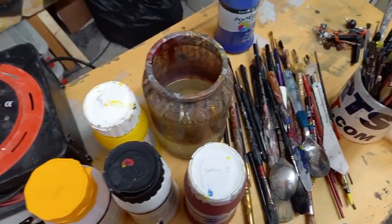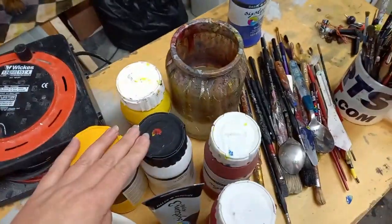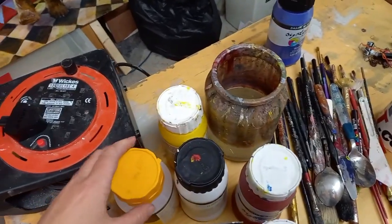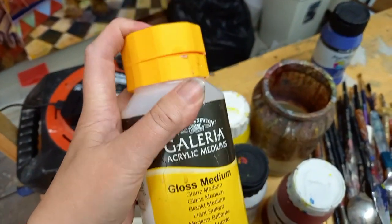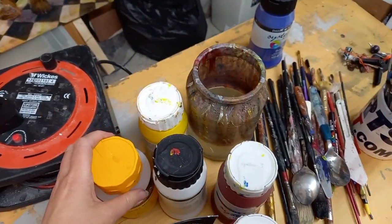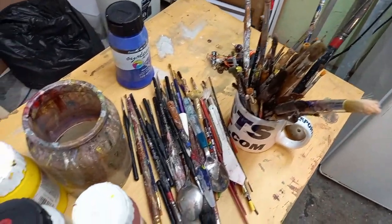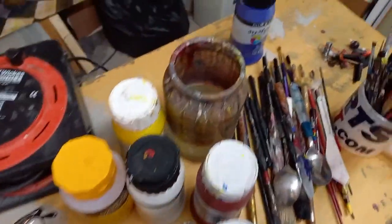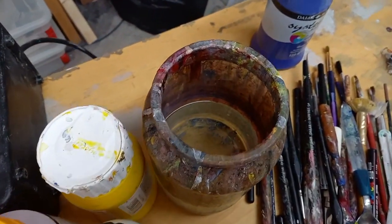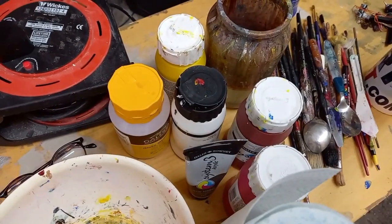I am having to check because colours actually look so different. Obviously raw umber and the ultramarine blue. And I've also used this, the gloss medium. And I like doing glazes in between layers. Lots of paintbrushes. I'm not going to run out of paintbrushes. Kitchen roll, and water. That's a water. So, and they're the only colours I use.